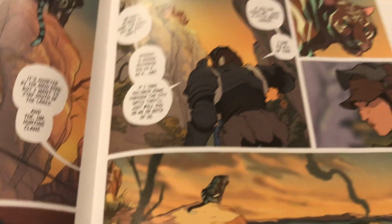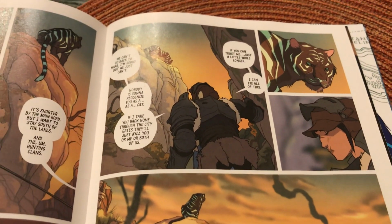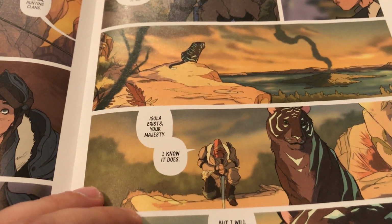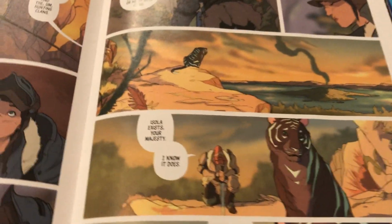I had a little trouble with the dialogue because they're definitely world building in this. So they were referencing things as the story went on. So right here, so she's... I don't know why, I want to get that page in a second.